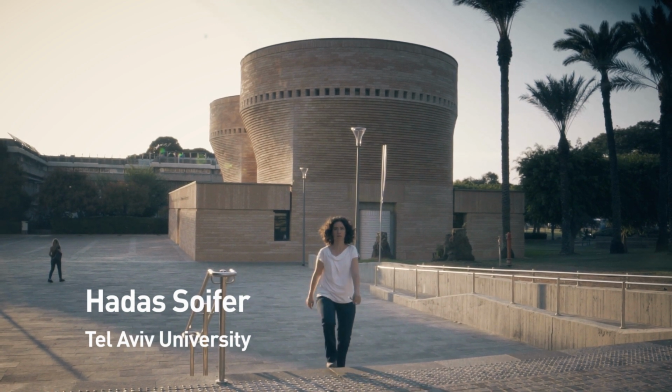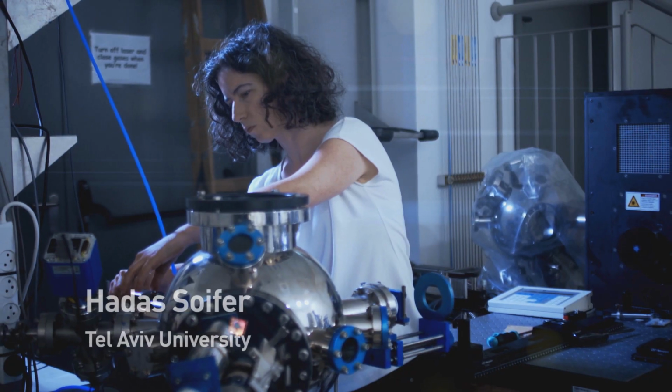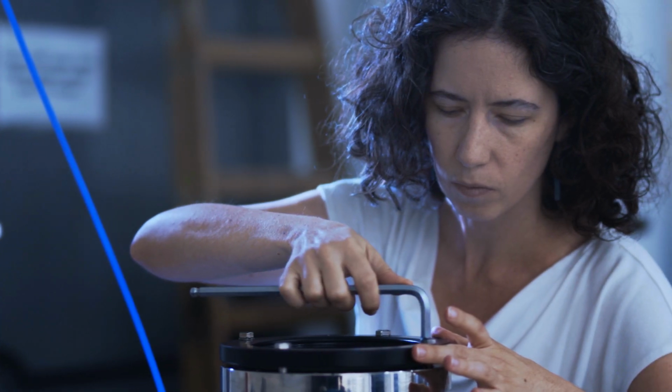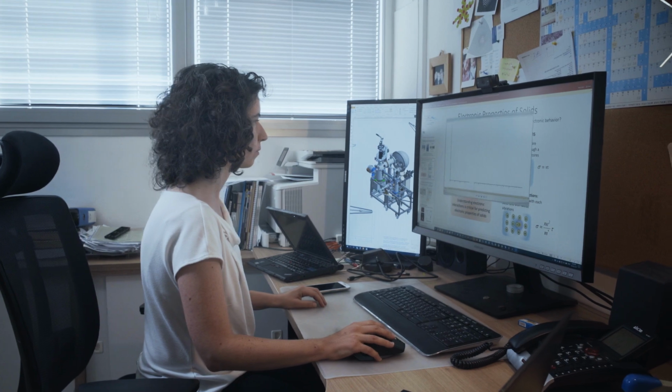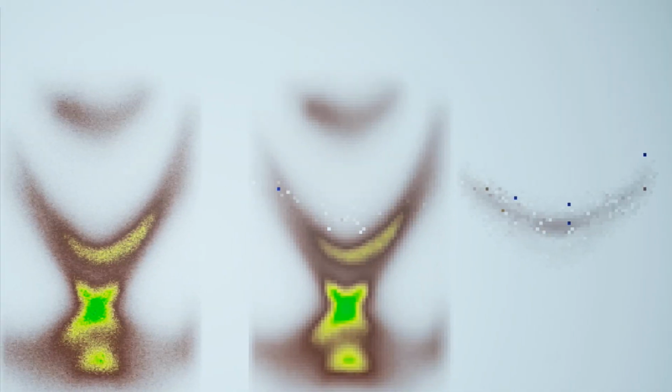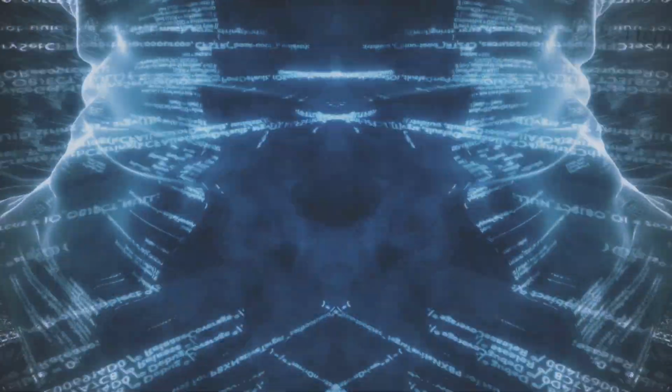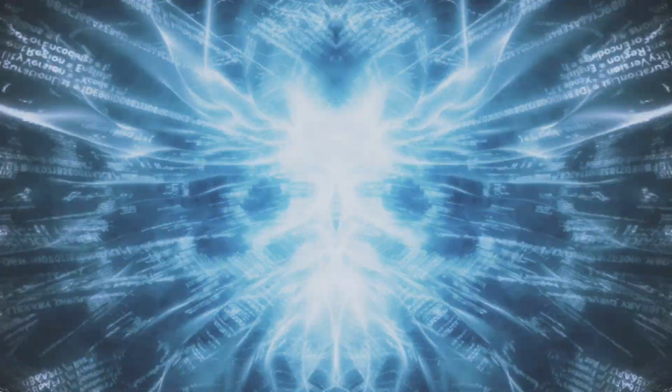I'm an experimental physicist, and I'm interested in the interaction of light with topological materials. For example, topological insulators, which are insulators. They can't conduct current on the inside, but are conducting on the edge. These materials have a lot of potential for use as a basis for quantum computers or as detectors for IR light and even as dark matter detectors.